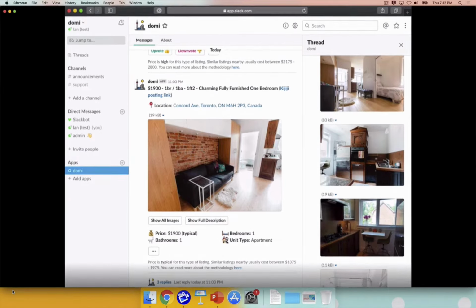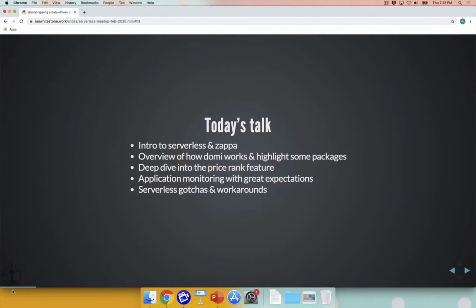So that is what it looks like. So what we'll do today is we'll start with what's going on under the hood, which is the whole serverless and Zappa part, which I imagine some people are interested about tonight. Then I'll tell you basically everything about how it works and highlight some of the packages I'm using. We'll do a deep dive into the price rank feature, which is hopefully interesting for people.